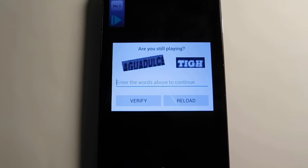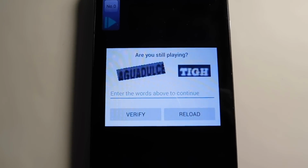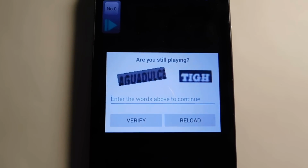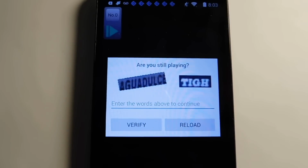So as you can see here, on one of my other phones, I have it stuck on the Captcha screen. So basically it just says, are you still playing? And it has a few words that you need to enter, just a basic Captcha. But it stops your passive playing, because you can't continue with quizzes until you answer this Captcha.